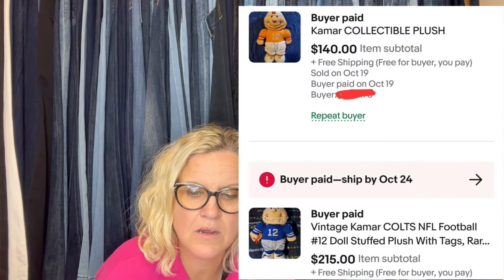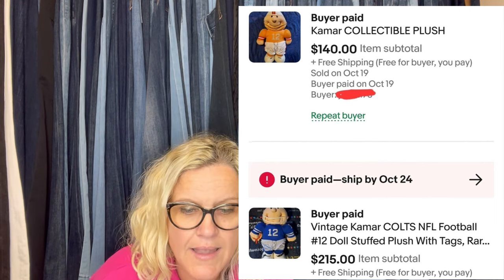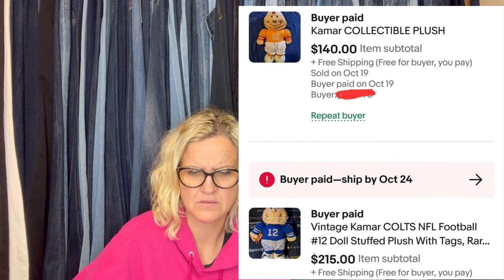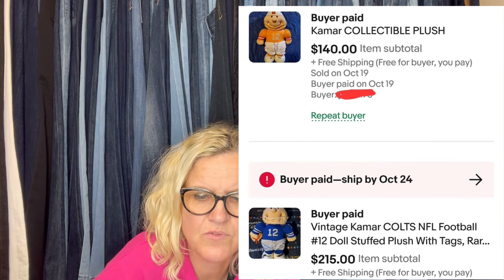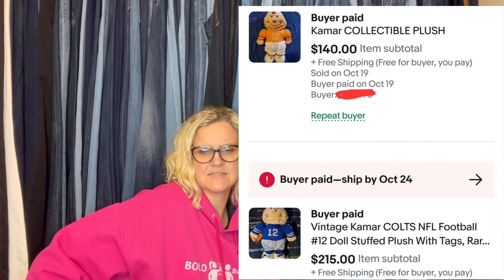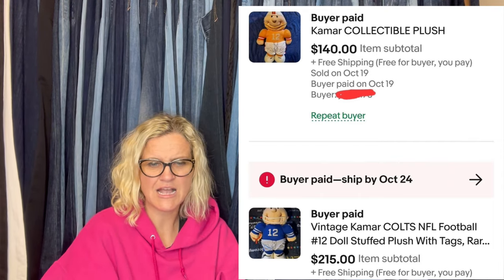We have Kamar collectible plush. $140. And it doesn't have anything else in the title. Is it a football player or a sports player? It's so small. That one just says Kamar collectible plush. $140. Here's another one. Kamar Colts NFL football doll stuffed plush with tags. Sold for $215. Man, they hit the jackpot on these.